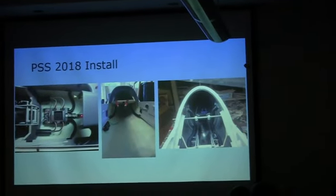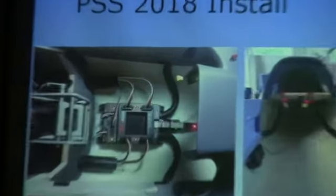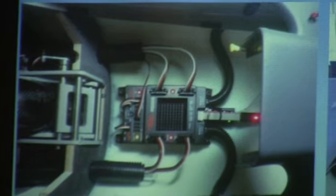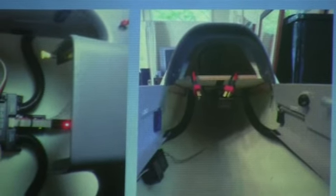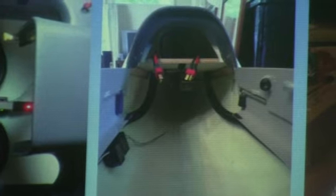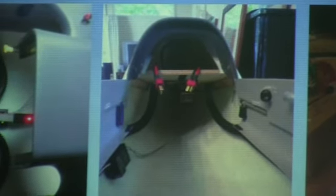What I like about it is that it makes a really clean install. It's the PSS 2018. It's got 4 wires coming out of it and the 2 battery inputs on the right-hand side. And you can see on the middle picture that it leaves the majority of the forward fuselage totally empty. So there's no messy cabling anywhere. And the only cabling I do have, you can see on the right-hand side of the picture, I have 2 cables going out to each wing, and that's about it.